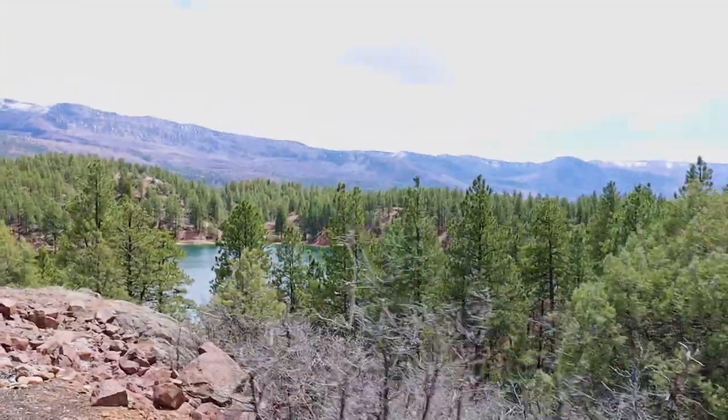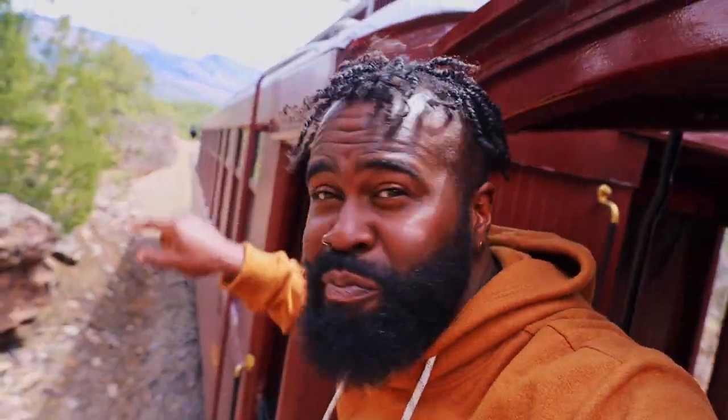Look at that. Awesome. That's my new friend right here. So when you see the cinnamon color of these pine trees, that means they're over 80 years old. Isn't this just amazing?